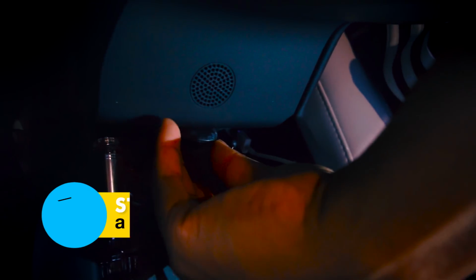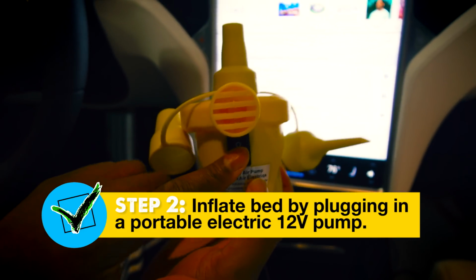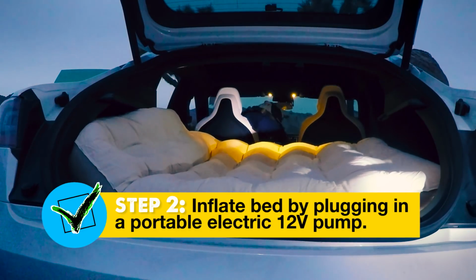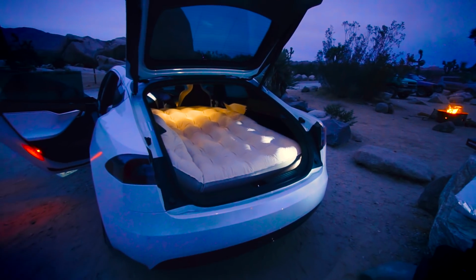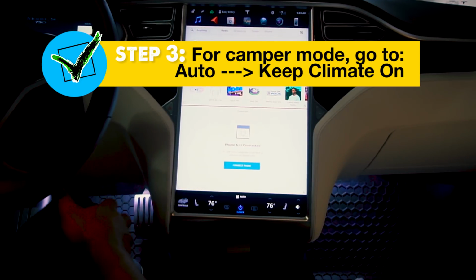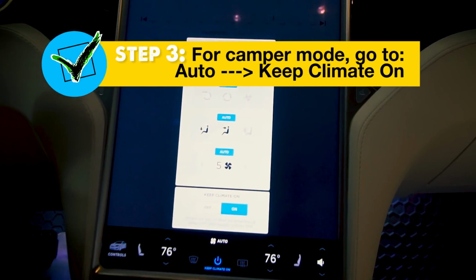Step 2. You can inflate just about any airbed in your vehicle with a 12-volt pump. And finally, step 3, to put your Tesla in camper mode, thanks to Tesla's new software update, all you have to do is select Auto and under Keep Climate On, turn it on.